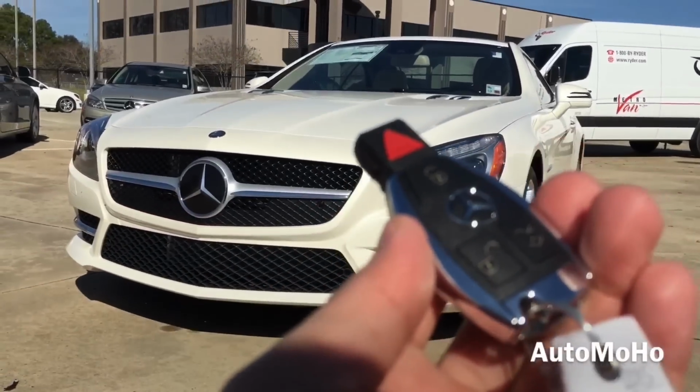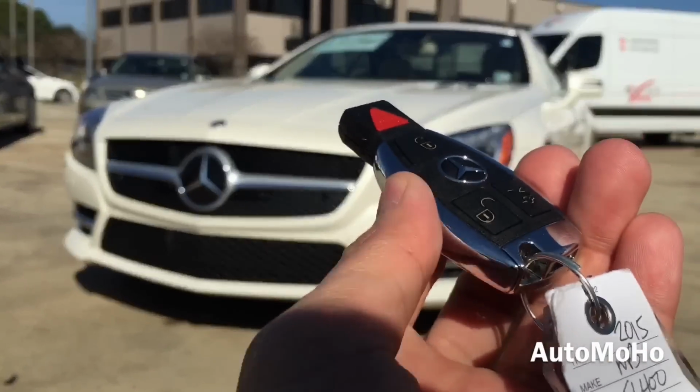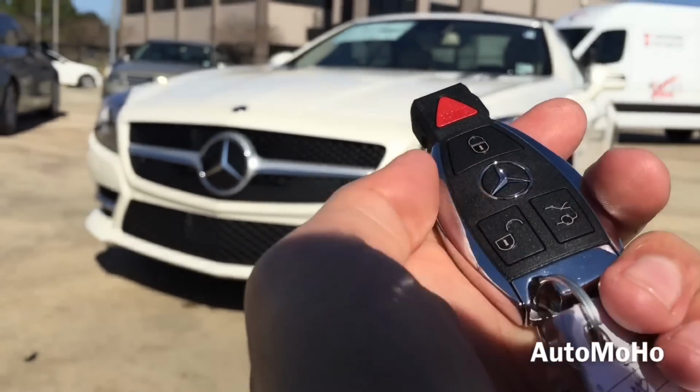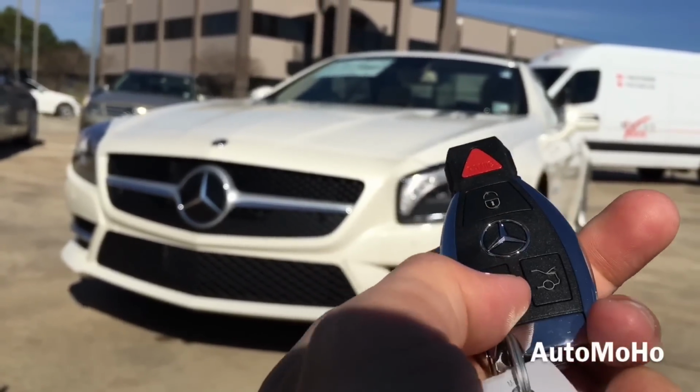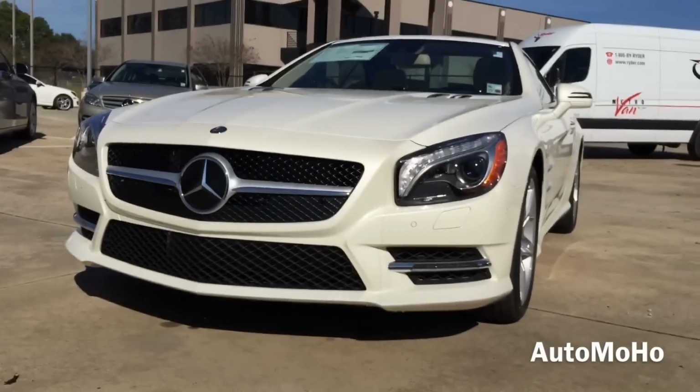Okay, here I have the remote. On the remote, I have the panic, lock, unlock, and trunk release buttons. Now let's open it up and check out the interior.